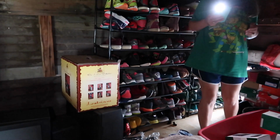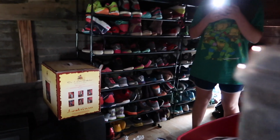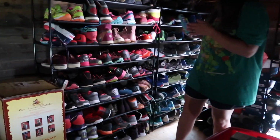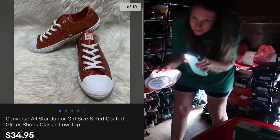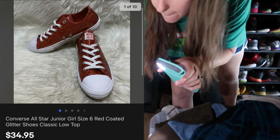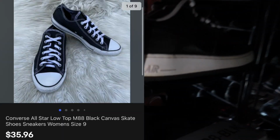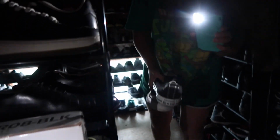I have 2 Converse that sold on Shoebay. The red glitter Converse that are right there. I see them. Those sold for $35 shipped. They're kid size. And then we have another Converse, the Converse M88 that we just listed Friday, the black ones. That should be over here, I think. I see them. Yep, those sold for $36 shipped.